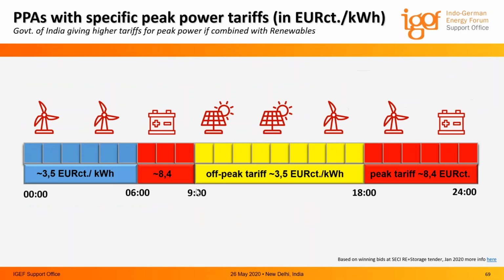if I swap the view, so you see government of India during the day now, they're not willing to pay more than 3.5 euro cents. So let's say 2 to 3 rupee per kilowatt hour, from 9 till 6. These are the SECI tenders now. But between 6 and 9 o'clock in the morning, government of India is actually willing to pay 7 rupees per kilowatt hour. And then it makes sense, especially to combine wind and a battery. I don't know if Renew Power or Green Power Techno, which won these tenders, they won't do anything else than that. Makes sense.